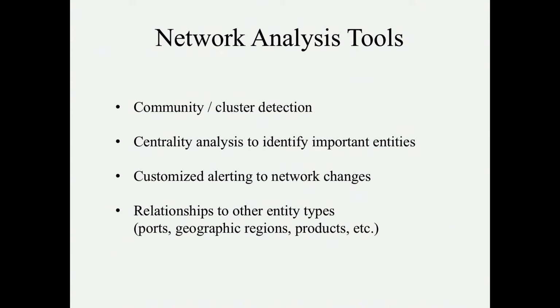Okay, so I showed you a little bit about community detection. Other standard network analysis techniques can be brought to bear on this problem domain. So centrality analysis, if you want to know who is a key component of a trade network. So for example, if you were looking at this network of North Korean companies and Chinese trading companies, for some sort of enforcement action, you could figure out who's most important in that.